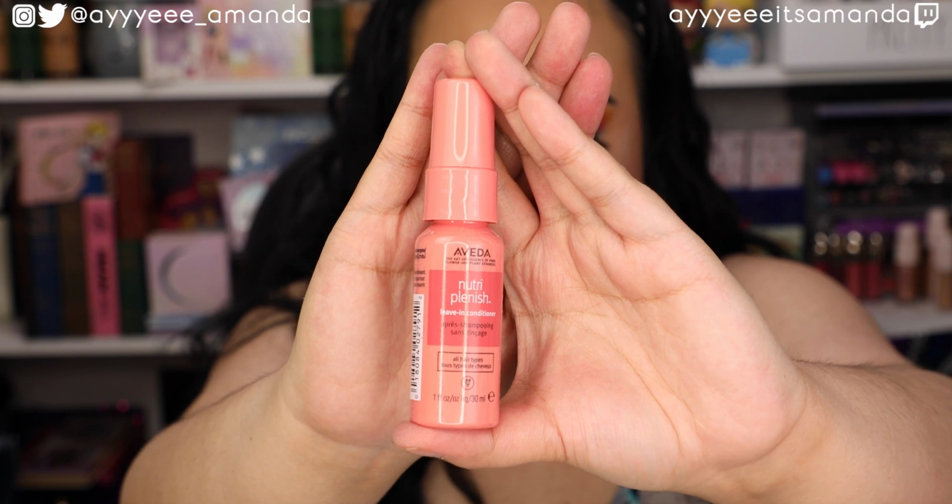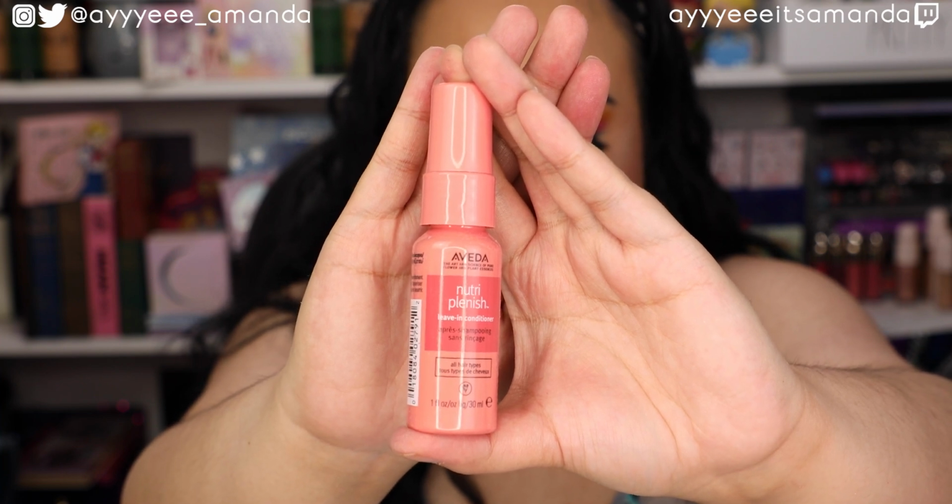It's a travel size that retails for $12 and a full size retails for $37. I feel like Aveda is super popular in subscription boxes. That's the only time I've ever tried any of their products. I really like a hair mask that we got by them, I think in FabFitFun. So I'm really excited to try a leave-in conditioner.